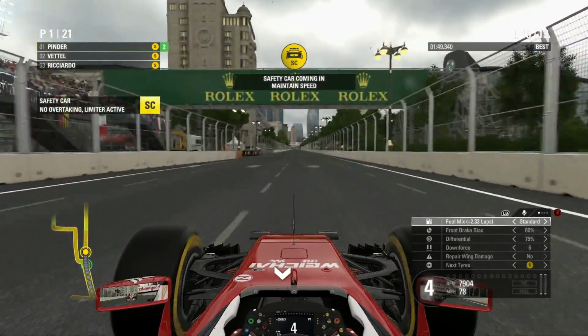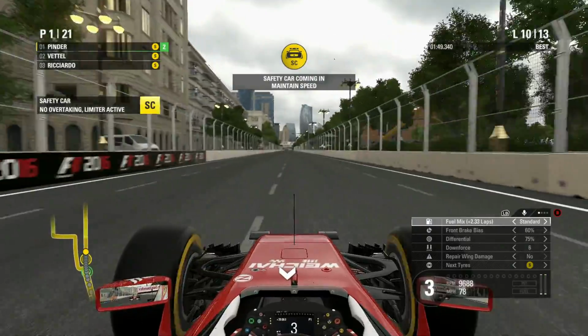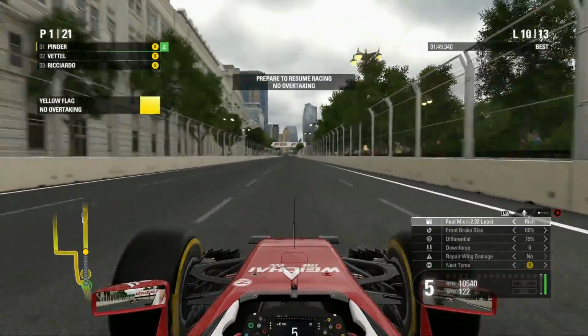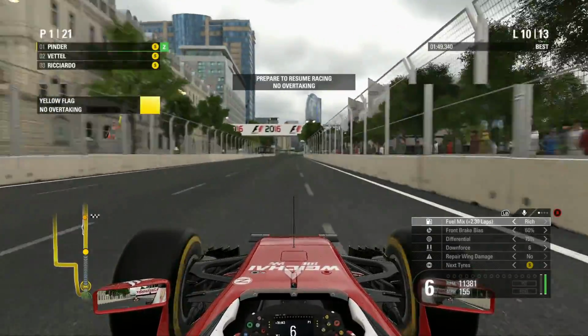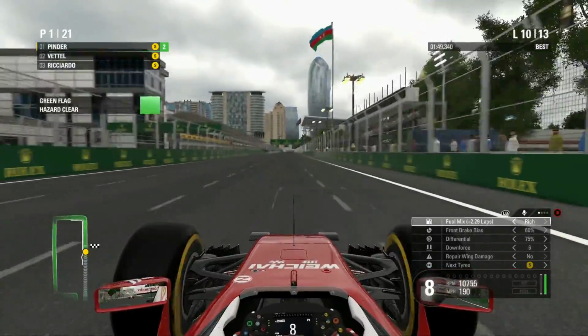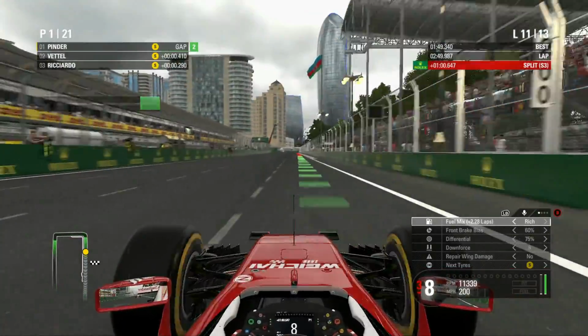It really is like tense moments here. Shame it's not tense commentary for me, but there you go. And there we go. Oh, yellow flag. Right, get up to racing speed basically. The track is clear. And here we are, green flag. We can commence racing. Here we are.